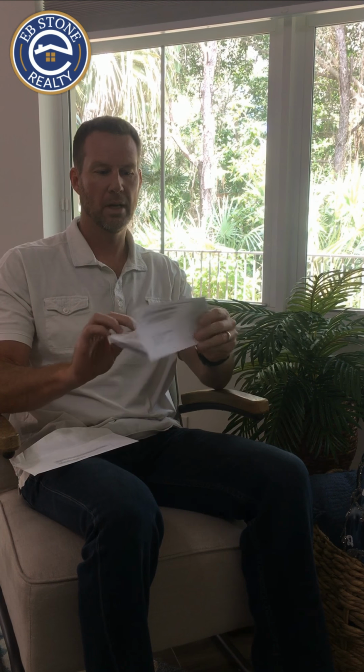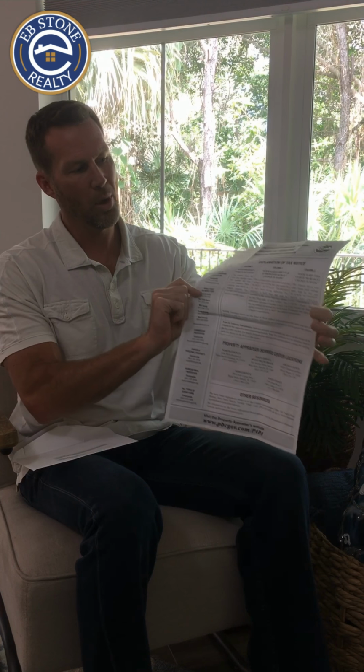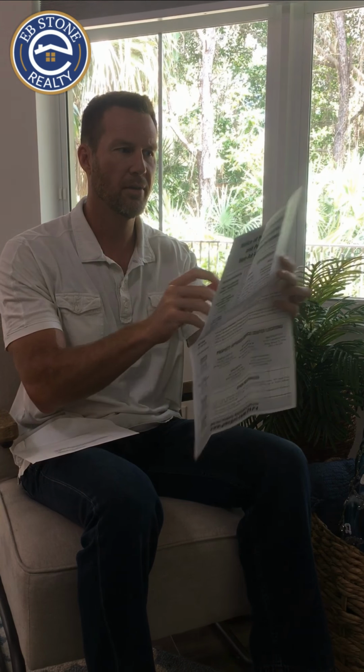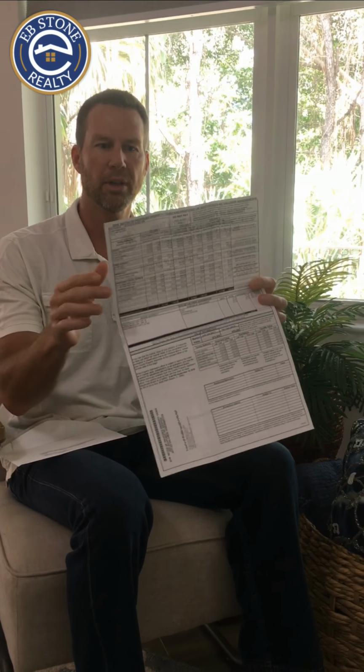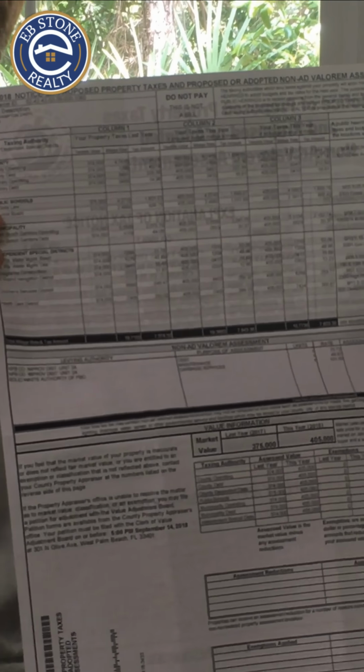All right, we have our trim notice here. Taking our trim notice, again, trim stands for truth and millage rate. We're going to take it out of the envelope here, it just came in the mail. Looking at it, on one side you have all the contact information for Palm Beach Property Appraiser's Office. On the other side, which is what I'm going to walk you through today, the high points, is where we're going to see our numbers and the things we should pay attention to.